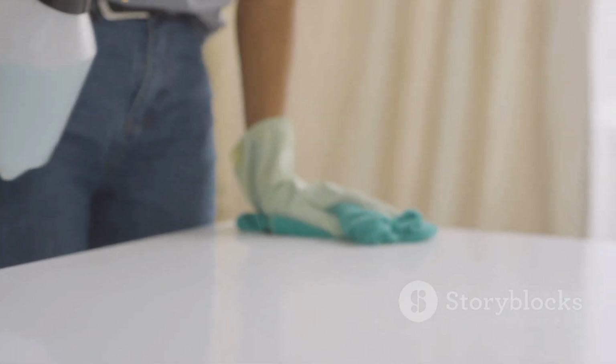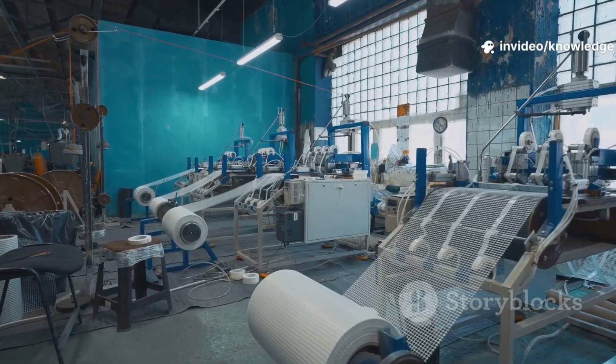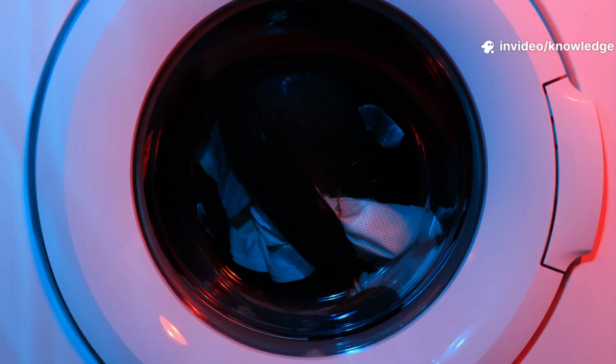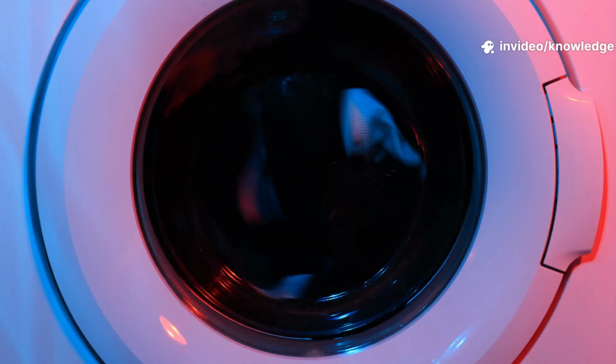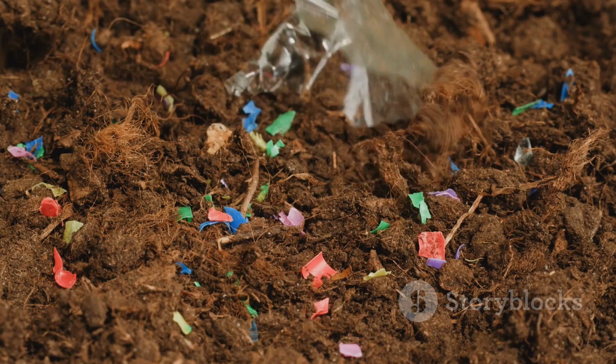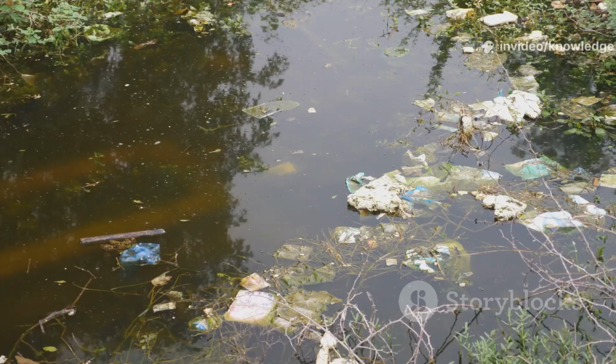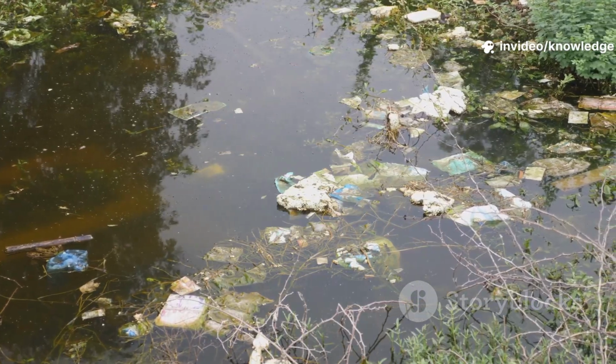But there's a downside to this scientific marvel. Because microfiber is made from plastic, it can pose a risk to the environment. Every time you wash your microfiber cloth, tiny synthetic fibers can break off and flow down the drain. These tiny pieces called microplastics are so small they slip through water filters at treatment plants. Eventually, they end up in rivers, lakes, and oceans.